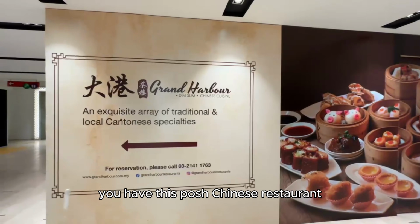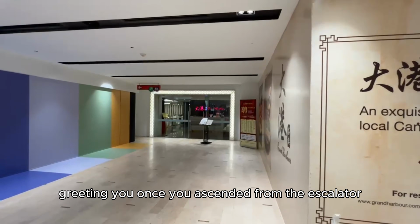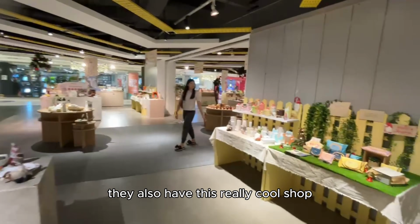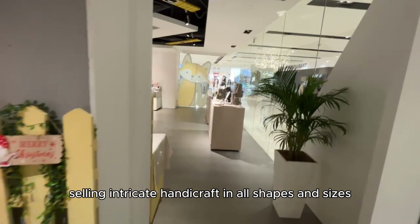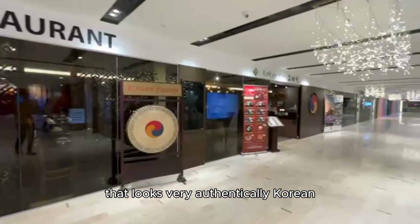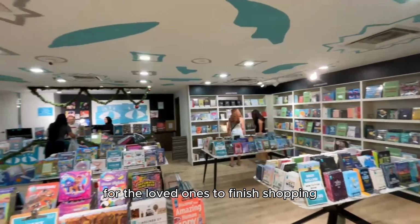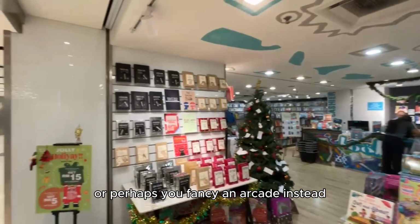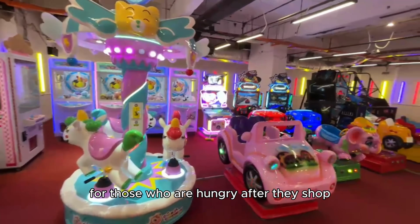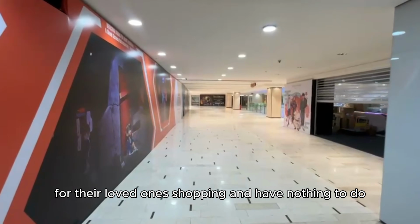Walking onto the second floor, you have this posh Chinese restaurant, Grand Harbour, greeting you once you ascended from the escalator. You can drop by here for a meal after shopping for all your souvenirs. They also have this really cool shop selling intricate handicraft in all shapes and sizes. And another posh Korean restaurant that looks very authentically Korean. And a bookstore for those who are waiting for their loved ones to finish shopping. Or perhaps you fancy an arcade instead? Well, there's something for everyone. For those who are hungry after they shop, or for those who are just waiting for their loved ones shopping and have nothing to do.